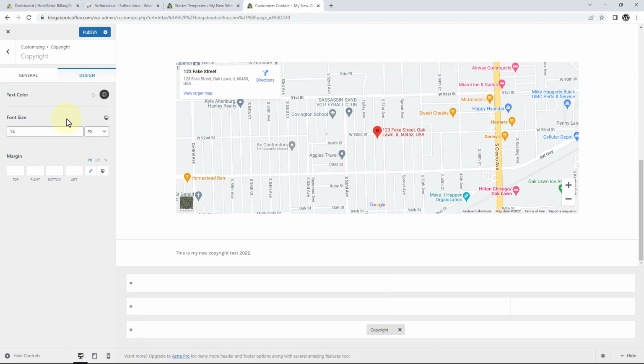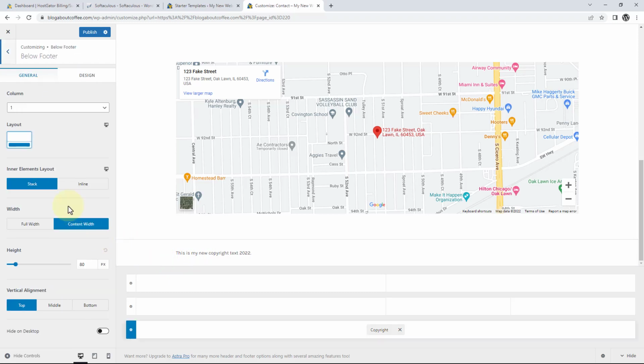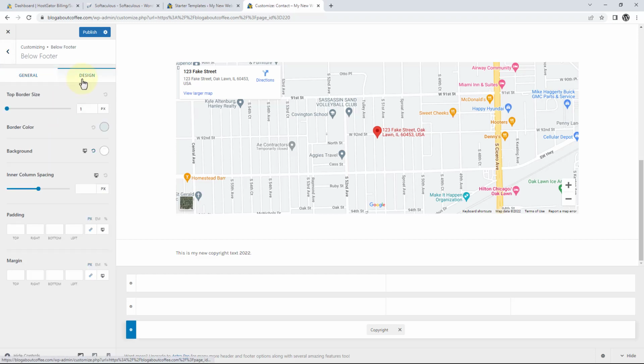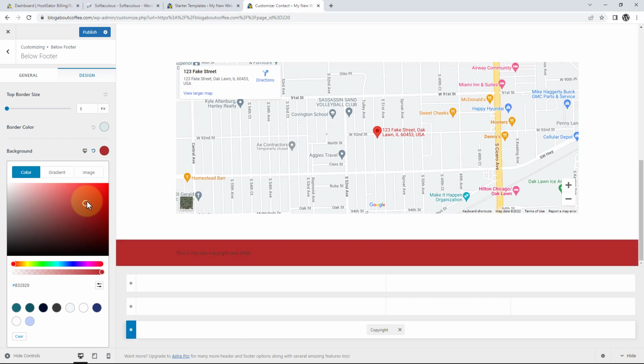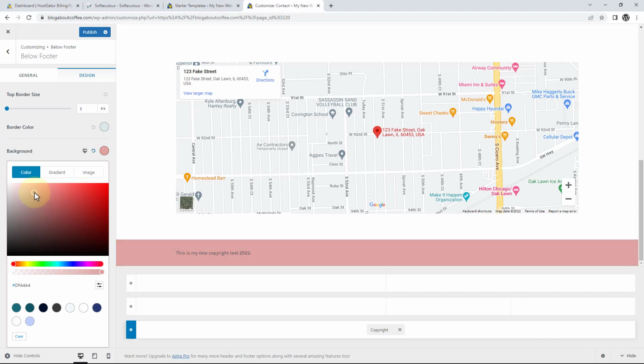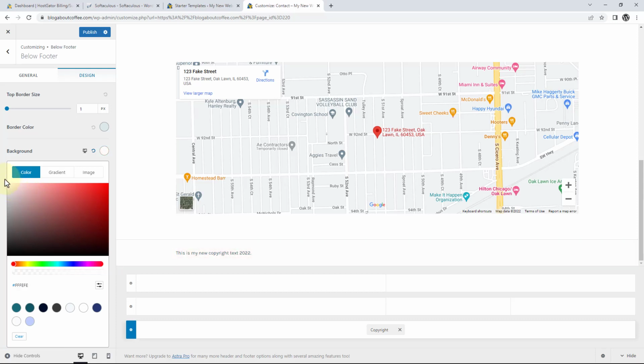Then if we hover over our footer on the right, and click this little pencil icon, this will open up a different set of options on the left. And if we click into the Design tab at the top, here we can change the background color of our footer, and we'll see it updates on the right. But I'm just going to put mine back to white.